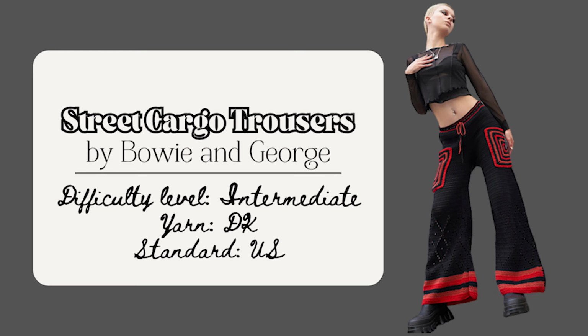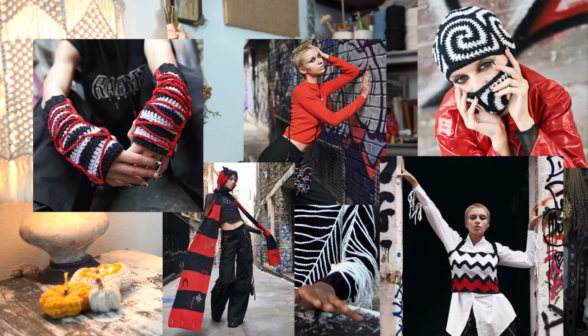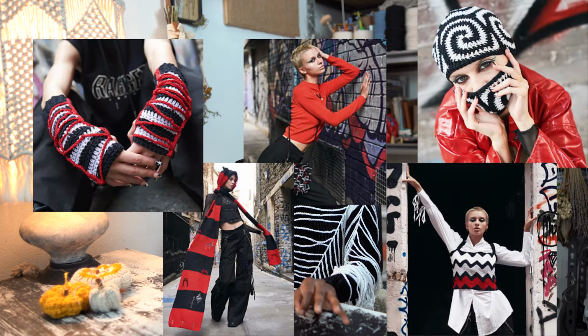Or make these street style cargo trousers by Bowie and George. I loved the bold stripes here and the fillet stitch diamond details on these, and they have sizes extra small to extra large. And this one is a paid pattern that's published in Simply Crocheting magazine, and I liked that they had a lot of other matching patterns that were similar to this one, like a scarf and a balaclava and a top, and a whole lot of other alternative crochet patterns you should definitely check out.